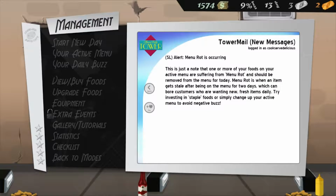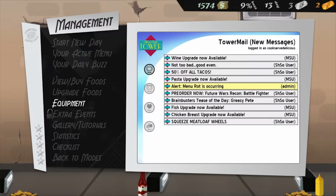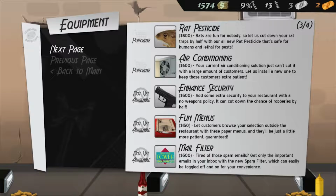Oh my goodness. Yeah, I need to change that out. What's this? Ooh, commercial toilet. So that's what I'm talking about. Equipment. We have all of these basic things that you need to buy to be able to sell food. And then over here, we've got the commercial toilet, the dishwasher and the garbage service. So if I'm going to get one, it's probably going to be the garbage service. But I'm not going to worry about it just yet.